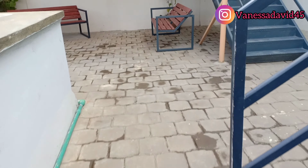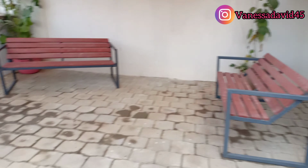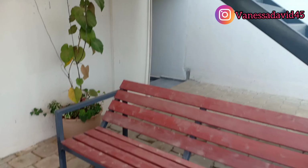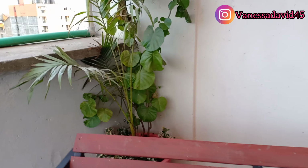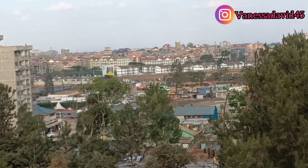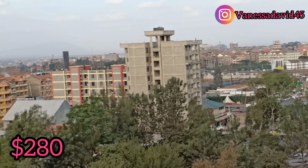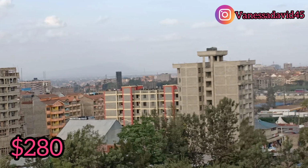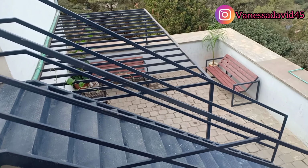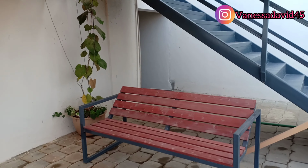So guys, let me just give you the location. When you reach TRM mall, just take a boda and tell them to go to Lumumba Drive, and then you alight at Tsavo, the Royal Suburb of Tsavo. It's a common area, so many people know. The house goes for 28,500 for the 2-bedroom master ensuite, which is approximately $280. You don't need even to call. They have an office there. You can just check in anytime and I'll just show you the house.